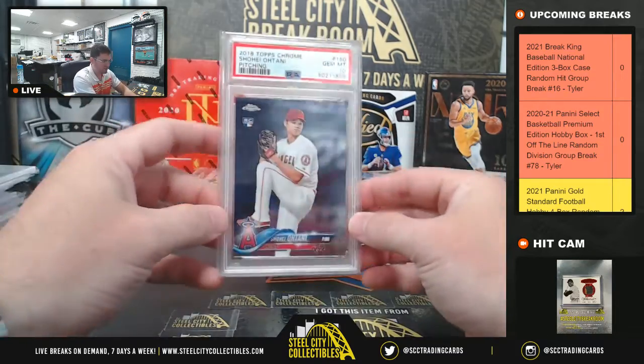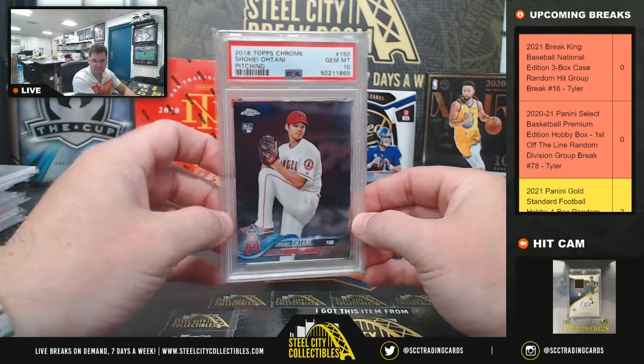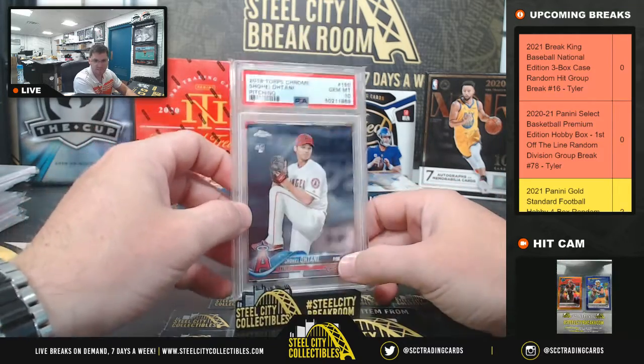And we got our Topps Chrome Ohtani rookie, PSA 10. Nice one there. Shohei Ohtani.